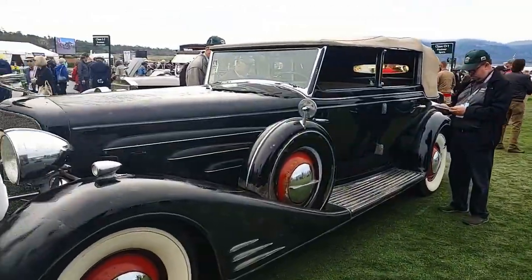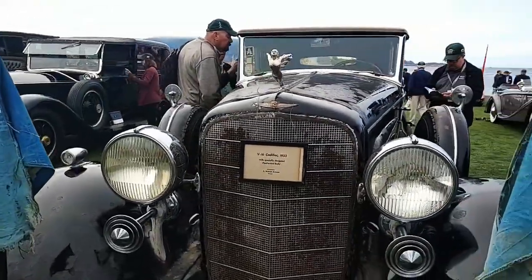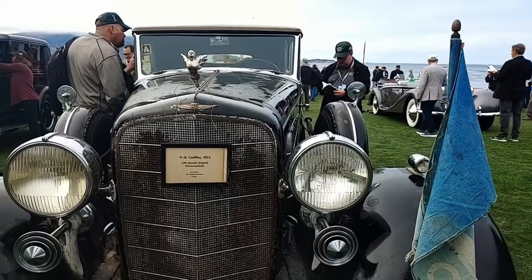It smells like an antique store in there. So, a 1933 Cadillac Fleetwood, all weather. All weather, huh? Wow.